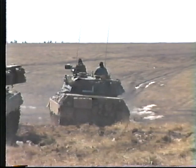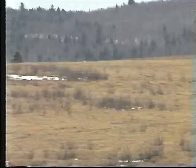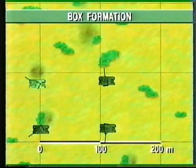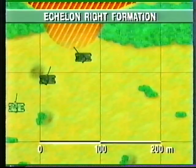When the troop crosses the line of departure, its formation will be determined by the shape and closeness of the ground, the enemy threat, and by whether the troop is being supported by the rest of the squadron or by other arms anti-armor assets. Possible troop formations include box, in which each tank of the troop makes up one corner of the rectangle. Echelon left, or echelon right, in which the troop is strung out diagonally to the left or right of the lead tank.